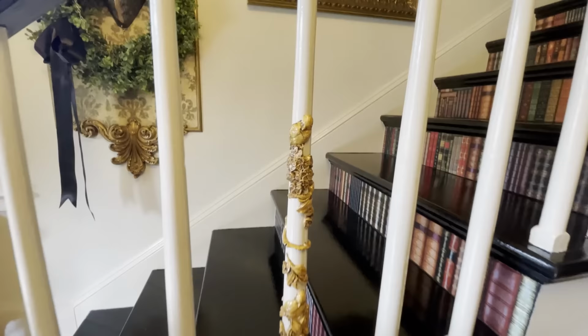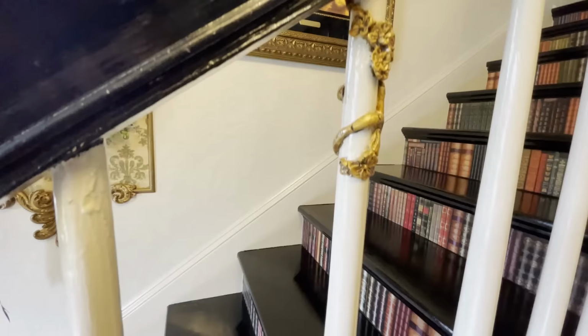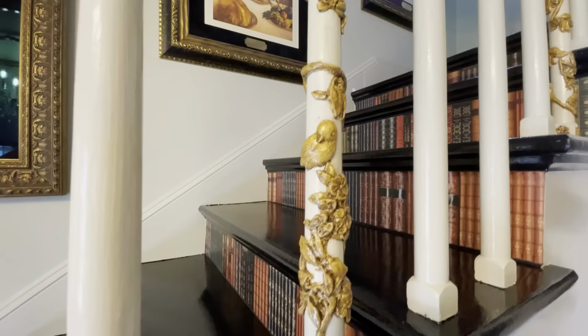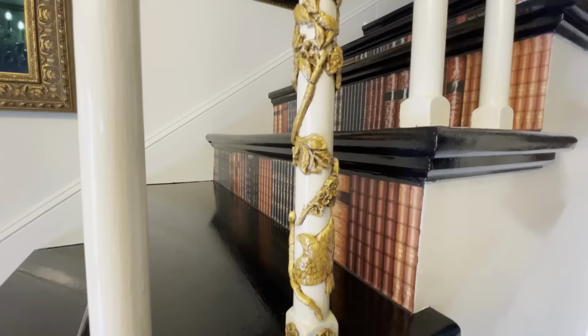Here's some of the, I actually used molding clay. I have a video on this process when I first put together the staircase. If any of you are interested, it can be found in my videos.